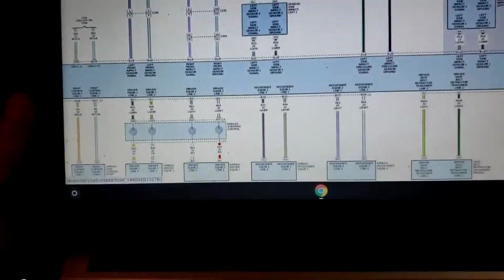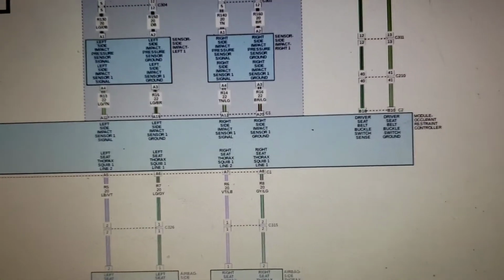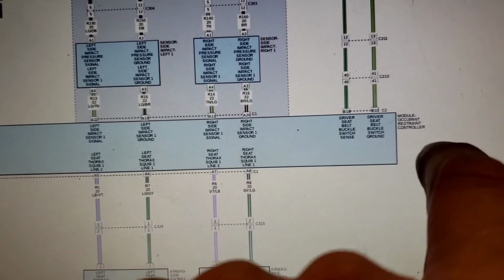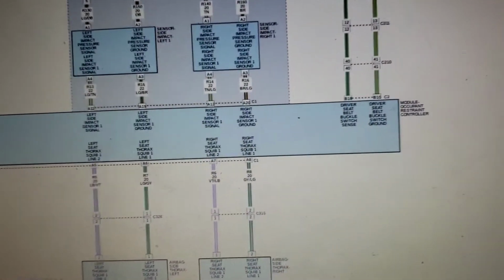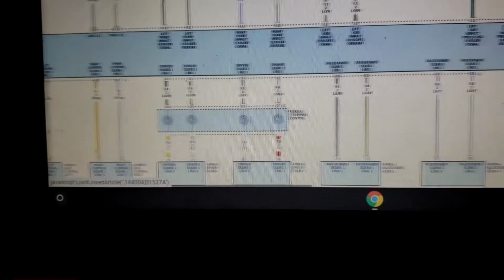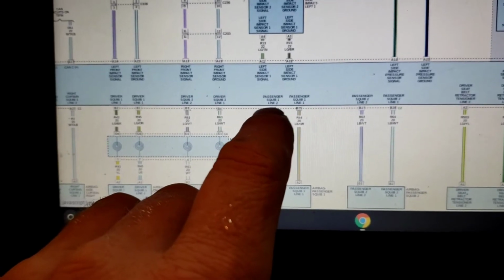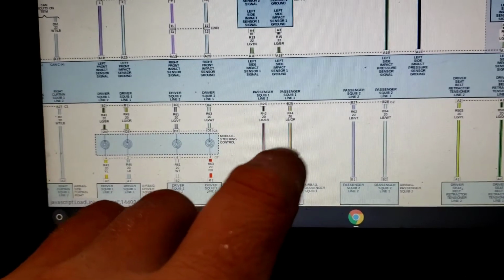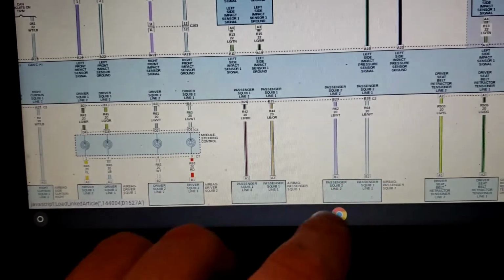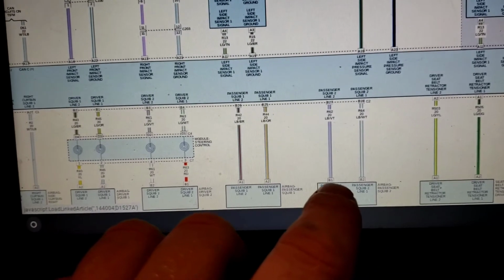So I pulled up the wiring diagram. The center box here is the airbag control module. So if I scroll over, module ORC, occupant restraint controller, you go back over because we're looking for the passenger squib 1 and 2, which is right there, passenger squib 1. So both your lines, passenger squib 2, both your lines. This is your squib 1 and squib 2. So what we could do is check the resistance.